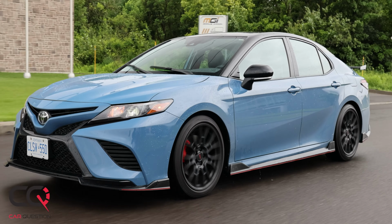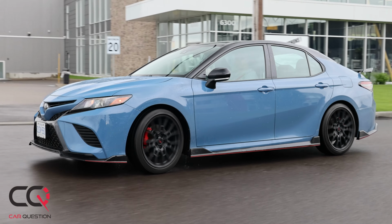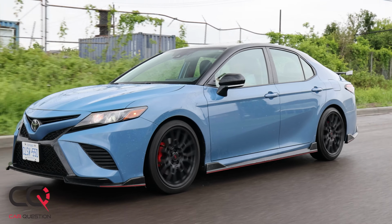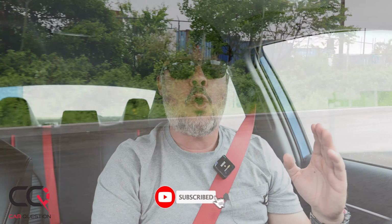So in conclusion, the Toyota Camry TRD is not boring. Well, it's not impressive, it's not a super performance car, it's not a racing development car, but it sure adds a little bit of spice in a car that will be an awesome, reliable car over time.